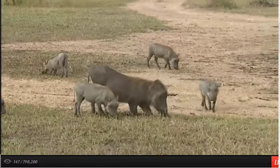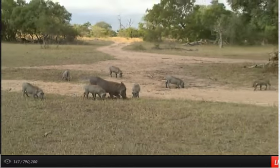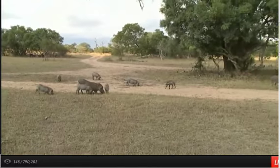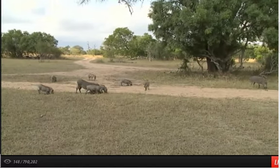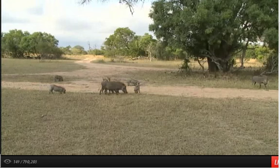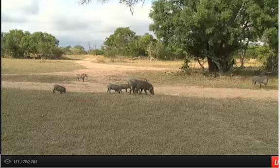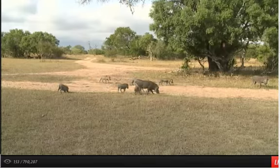I definitely think this is the largest group of warthogs I've seen since I've been here. Seven piglets and two adults.